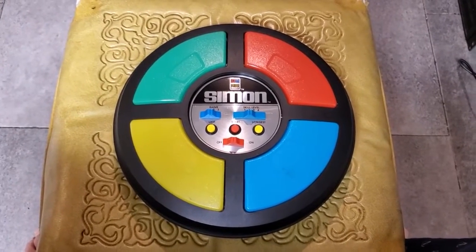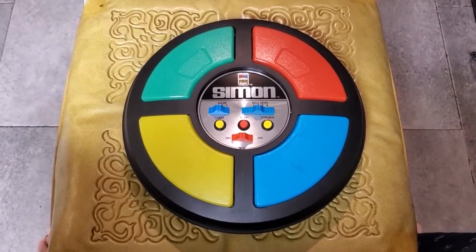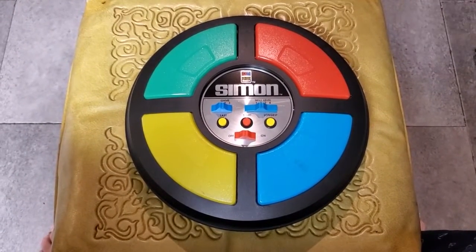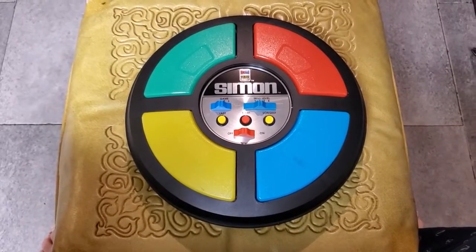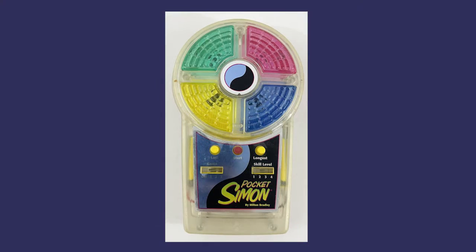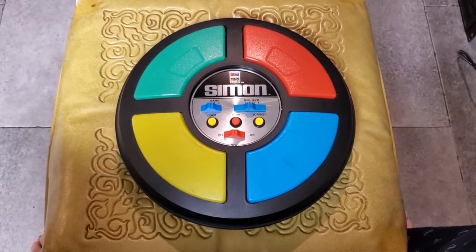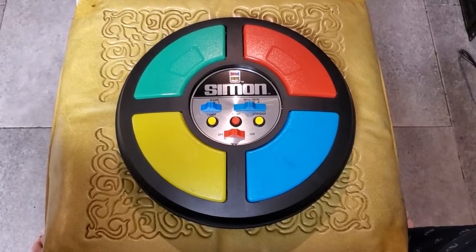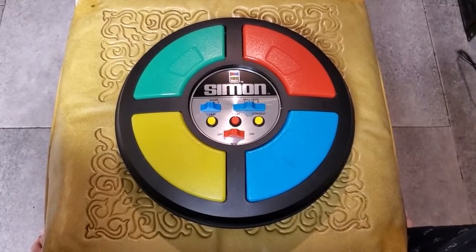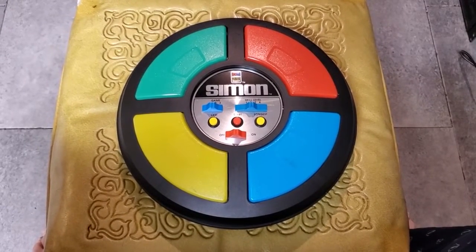They made the original Pocket Simon throughout the 1980s. And then in 93 or 94, or maybe 95 for the Pocket Simon, they redesigned it with that translucent case design. And then by the early 2000s, they had actually gotten rid of the Pocket Simon because the original Simon, the yellow one, like I had, was just so significantly tiny compared to the original that there was no need of having a separate normal Simon and Pocket Simon.